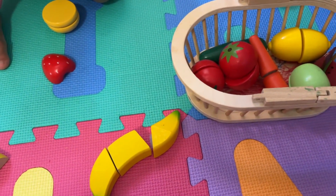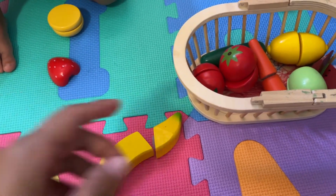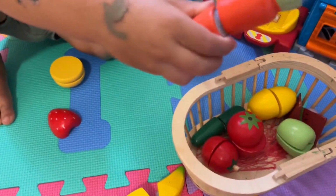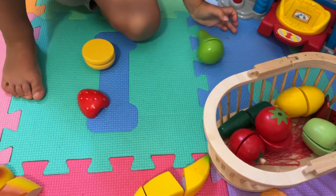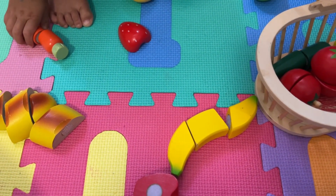Can you grab the carrot? Where's the orange carrot? Look in here. Where's the carrot? That's right. That's the carrot. Can you cut the carrot for Mama, please? I'm hungry for a carrot.